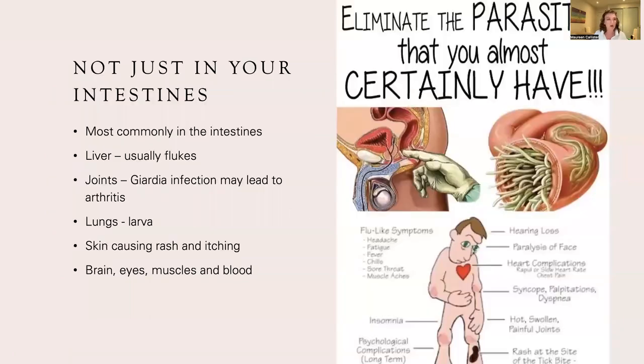Whoops, sorry, I just went a bit too far there. Now, they are most commonly in the intestines, but they could also be in your liver. A common one that affects the liver is the fluke worm, but they can also go into your joints. So if you're getting arthritis-type pain in your joints, it could actually be caused by a parasite. Giardia often goes to the joints. The lungs can also be home to larvae, that's all the little baby worms. You can have larvae and different parasites that will cause rashes and itching, but as I researched this, I didn't realize you can even have them in the brain, the eyes, the muscles, and the blood. I mean, yuck. We do not want any of these things.